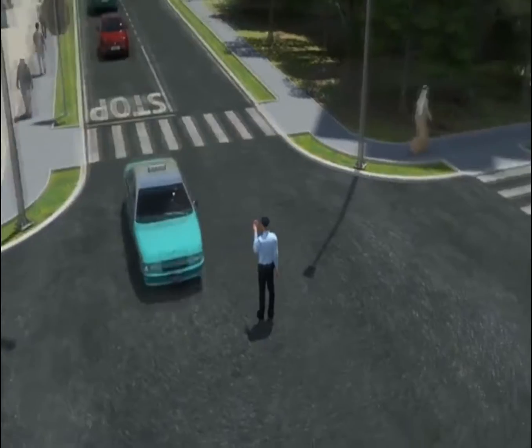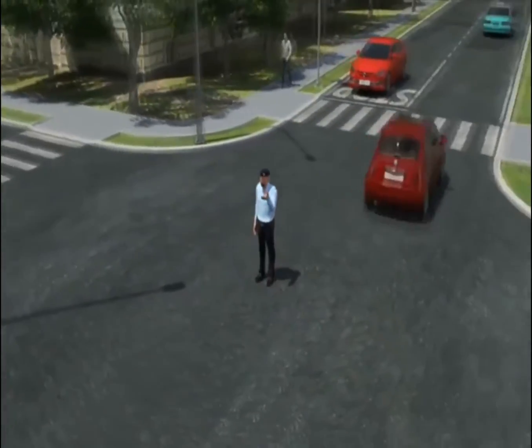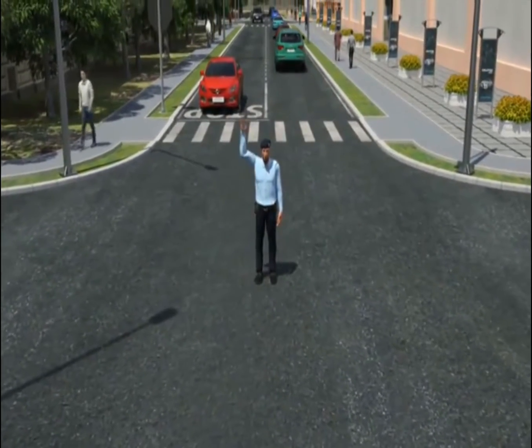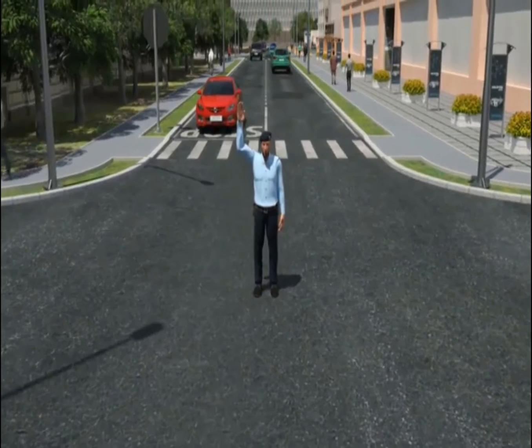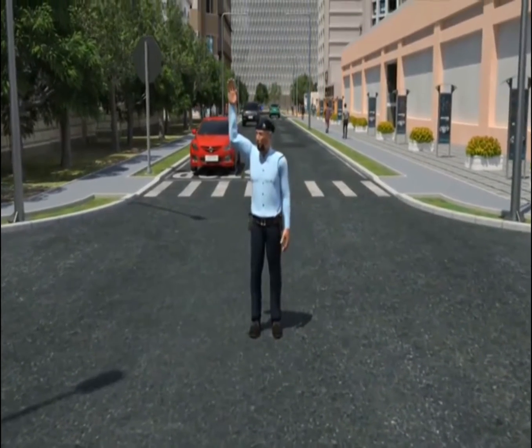Signal to stop vehicles coming from front. The policeman is facing the coming vehicles, his left or right arm raised at a right angle, his palm facing the front, and the other arm alongside the body down.